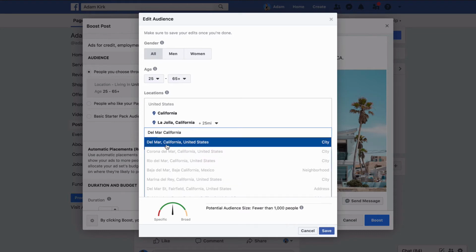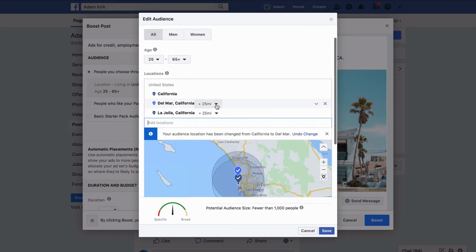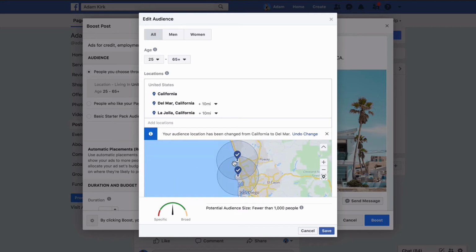As you can see, when I type in a location, it's going to drop a pin within a 25 mile radius. We're going to drop it down to 10 miles, because those are both pretty small areas, but they're higher end and that might be a good place where a buyer is. So you can get creative depending on your location. If you're over in Santee, you could do El Cajon. If you're in downtown, you could do Hillcrest.